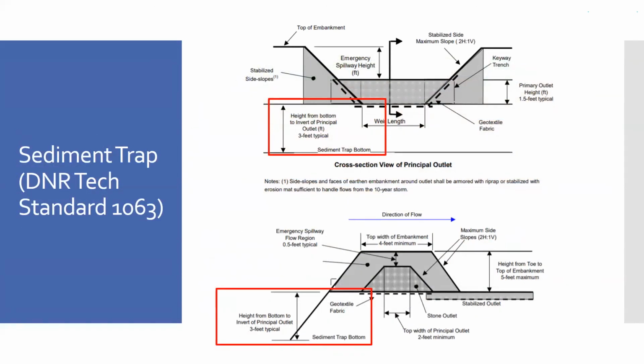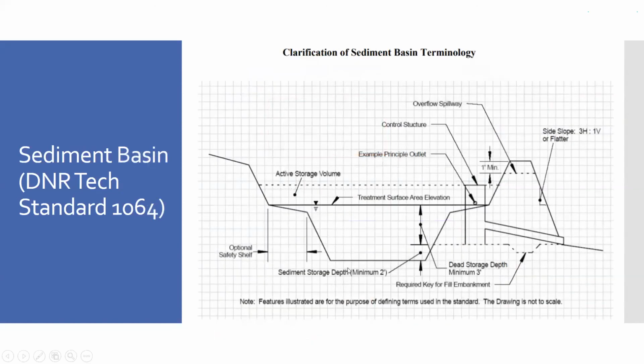Sediment traps. You can see here the hatched area is the stone outlet device, and it's typically 1.5 feet tall. And water goes over the emergency spillway, and then the rest filters through that stone device. You can see that the bottom of the sediment trap is actually 3 feet below the bottom of your stone. So that's what that typically looks like. Sediment basin looks much more similar to a permanent stormwater pond with your constructed control structure here.